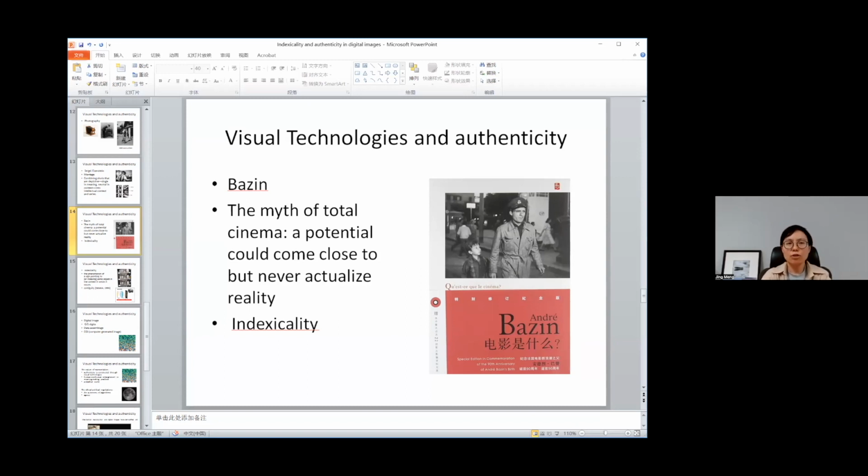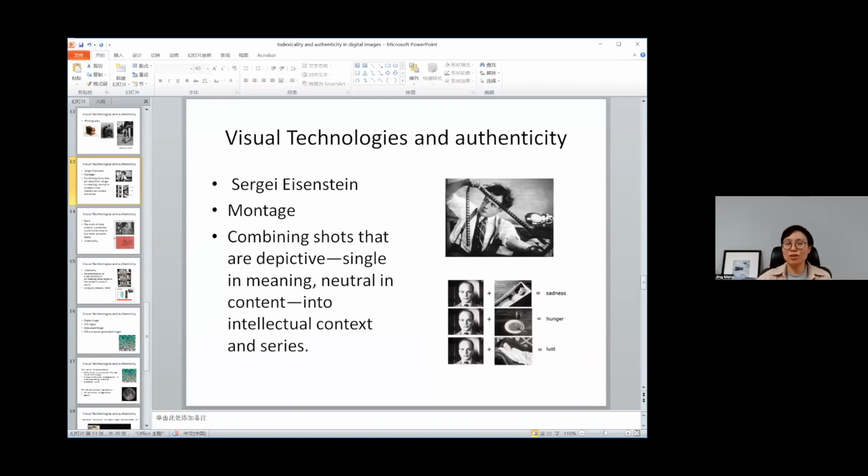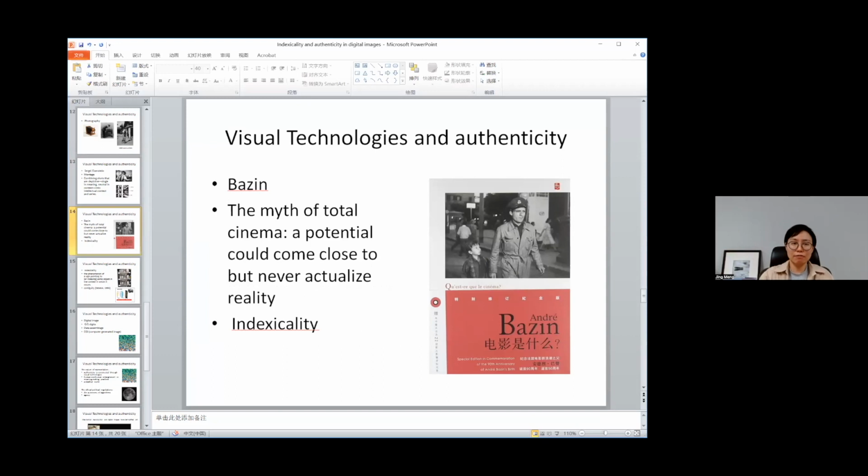He thinks that we should not always, like Eisenstein, put all the images together to create new stories, because you are just cutting reality into fragments and putting the fragments together again to create new meanings. He rejected this kind of thing. He thinks that when we are taking photos, we need to hold the camera and record the space and the time, to record the reality. So you don't have to cut them into pieces. You have to let people see reality as it happens, instead of making the judgment, making the editing of reality.